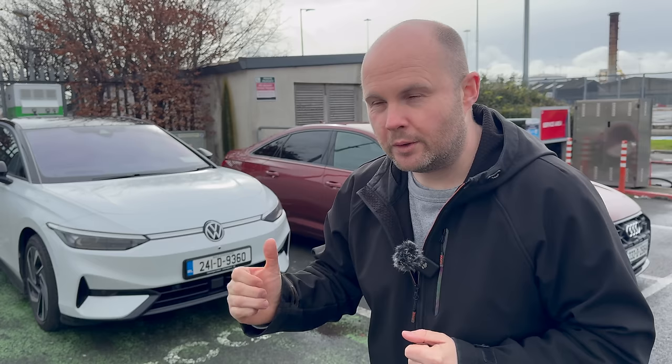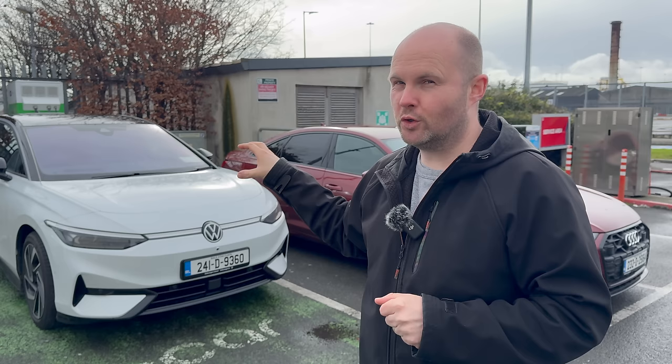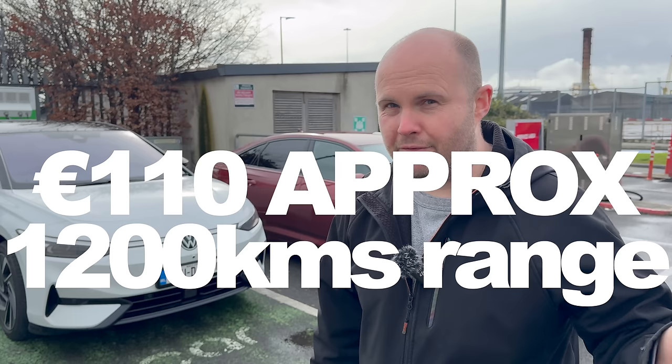It's about 22 quid. If you were to charge on one of these ESB faster chargers, this is a 50 kilowatt, but the 151, it's going to cost you about 52 euro versus Bob's, what did we say yours was for a full tank? It's over 100 quid, isn't it? But he will definitely get more kilometers for that 100 odd quid.